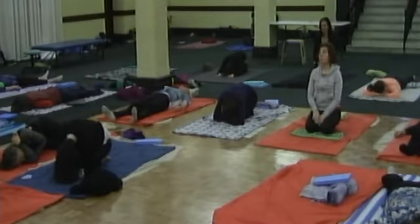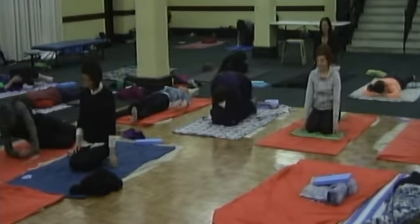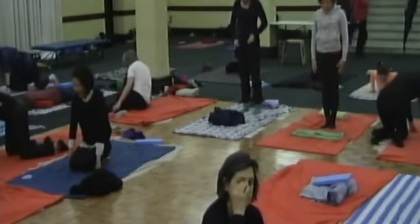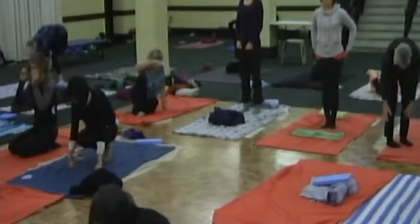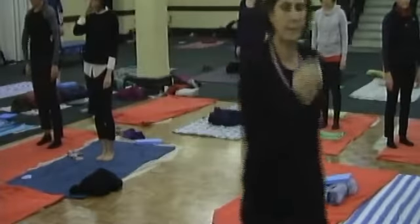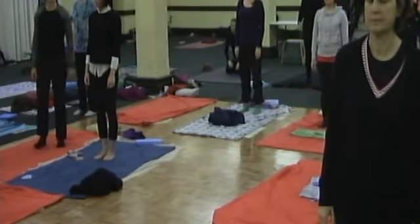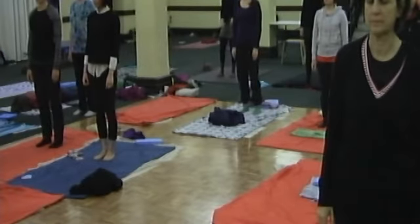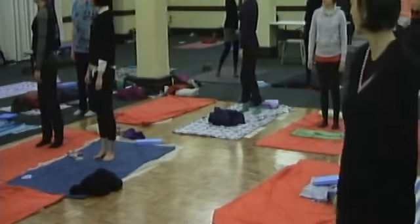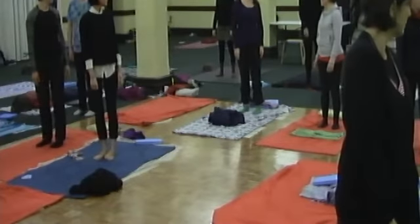And slowly coming into standing. Just taking your time. And noticing as you roll, whichever side, the ease of the movement of your spine, ribs and shoulders. And turn to look over to your left and your right shoulders. And turn to the left. Let the right heel slide out.